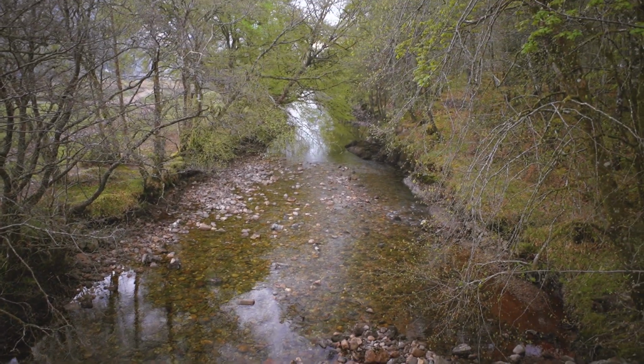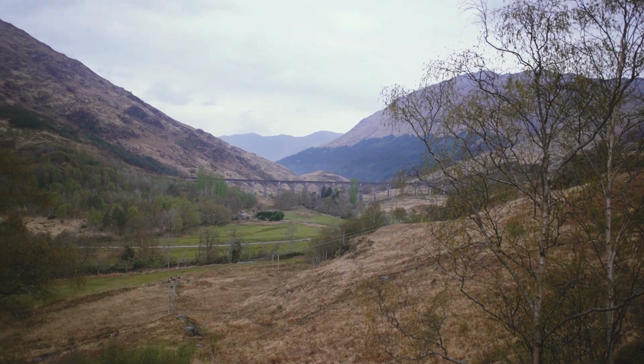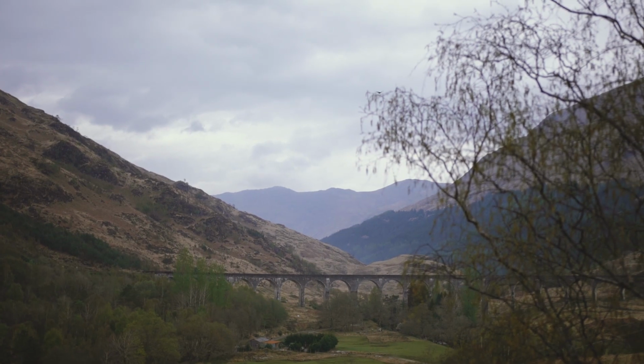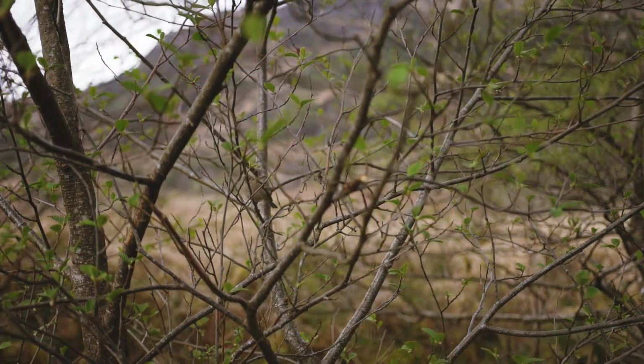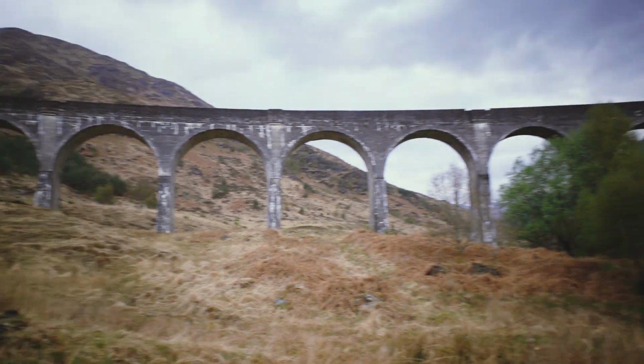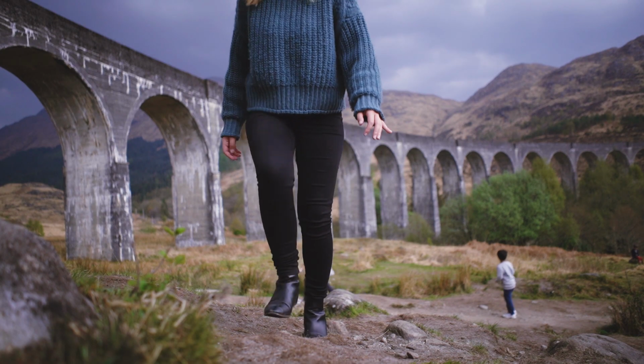Glenfinnan Viaduct. You're a wizard, Ari. We made it to the Hogwarts Express train in Scotland. It is so stunning in person and so much bigger than I actually thought it would be.